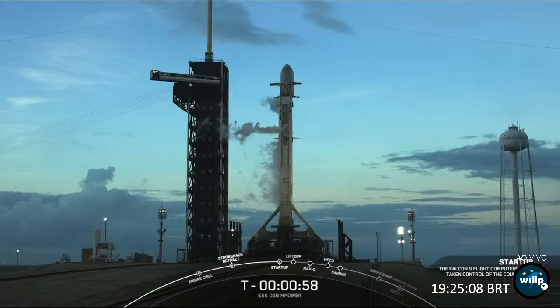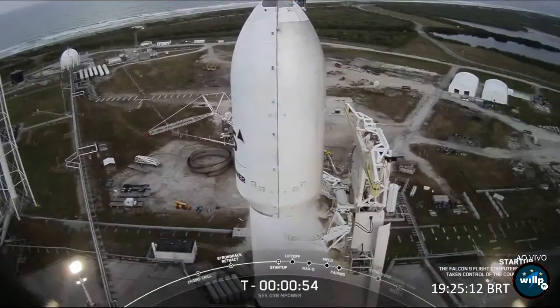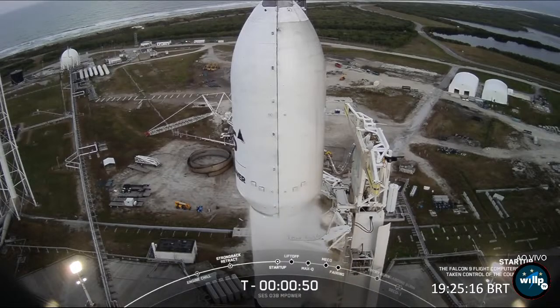Falcon 9 is in startup. Falcon flight computers now controlling the launch vehicle. Ground computers are doing the last steps here for ground systems. LD, go for launch. That should be the last call out. The SpaceX launch director gave the go for launch. We're coming up on the T-minus 35 second mark. Everything is go. Let's listen in to the launch of Falcon 9 with MPOWER E.